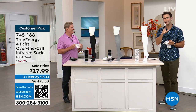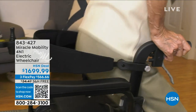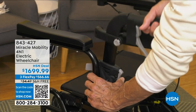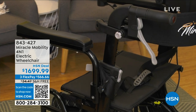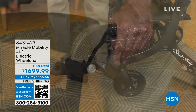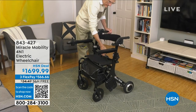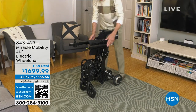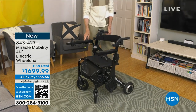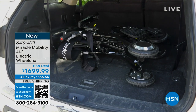I'm going to give you a little heads up of something to come before Bob and I move on to our next item Bob's helping us out with. Take a look at this. This could really be a life changer. This is from Miracle Mobility, 4-in-1 electric wheelchair. So we say 4-in-1 because you can use it just as a manual push walker, as a manual push wheelchair, power assisted wheelchair, or that kind of manual push with the power assist. So the mobility in this is unlike anything else because it has a very sharp turning radius. It is versatile, it is foldable, it is lightweight.